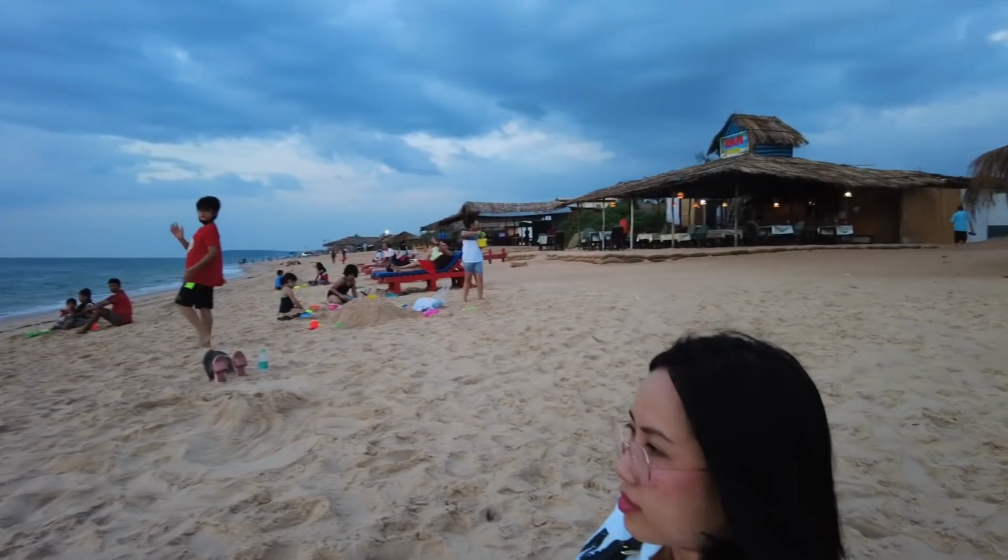Sharon's going to say hi. Hi. No, my hand is full of sand. This is one of my favorite beaches. I think this is my favorite beach. Since I came to Goa, we used to come here most of the time. I used to call this Sinkerim Beach, but this is not Sinkerim Beach.